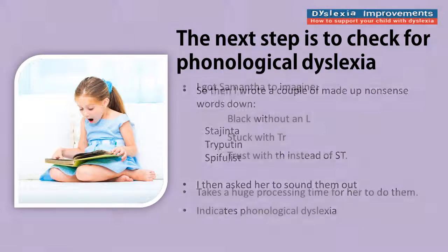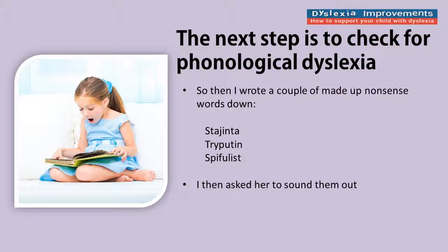So then my next step was I made up a couple of nonsense words and wrote them down. I wrote down staginta, which is a made up word, I hope. Maybe there is a word, I don't know. Staginta, what's this word? And I made up another one, I call it triputin. Just made up words. And I asked her to sound out these words for me and read them to me.